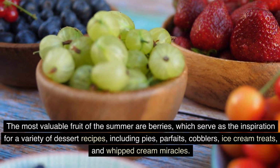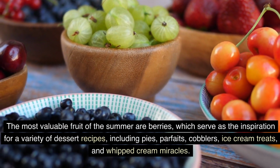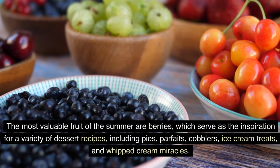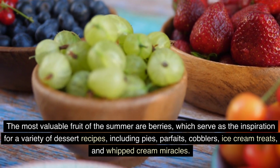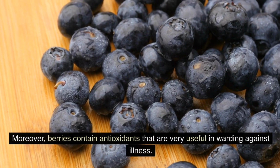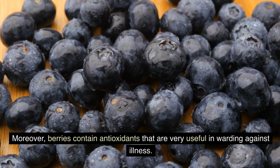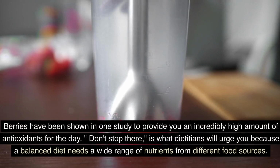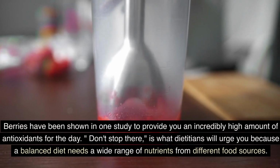The most valuable fruit of the summer are berries, which serve as the inspiration for a variety of dessert recipes, including pies, parfaits, cobblers, ice cream treats, and whipped cream miracles. Moreover, berries contain antioxidants that are very useful in warding off illness. Berries have been shown in one study to provide you an incredibly high amount of antioxidants for the day.